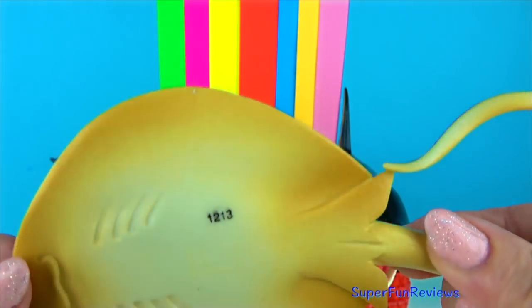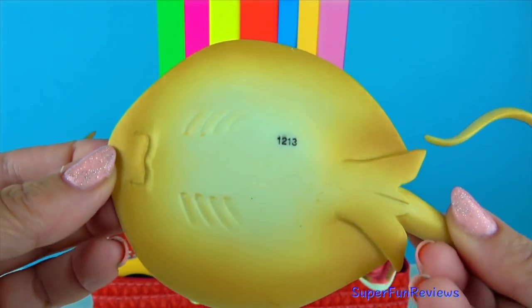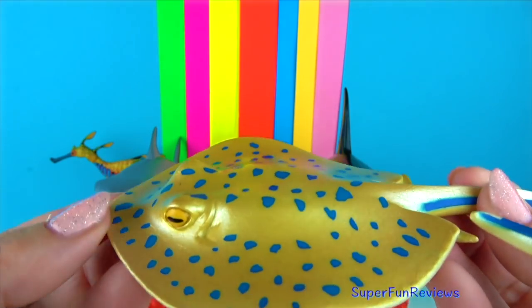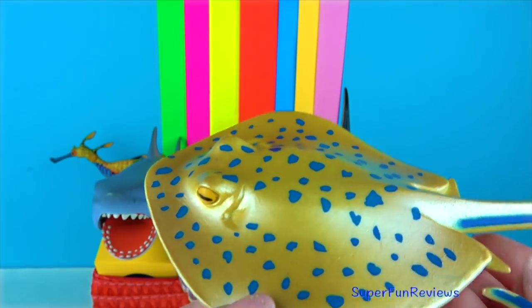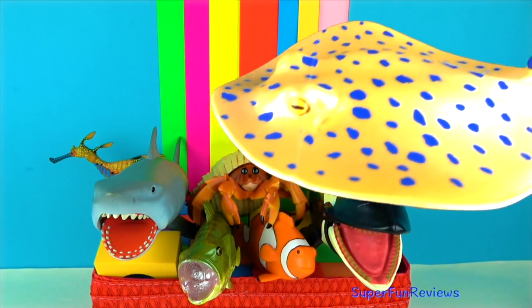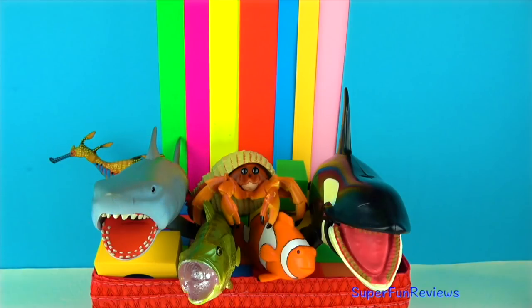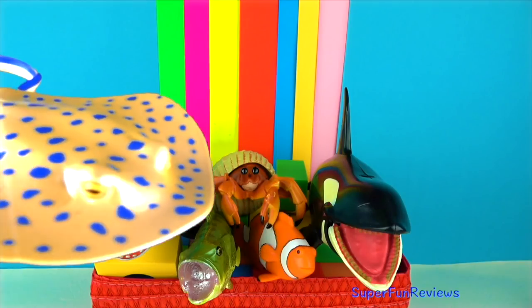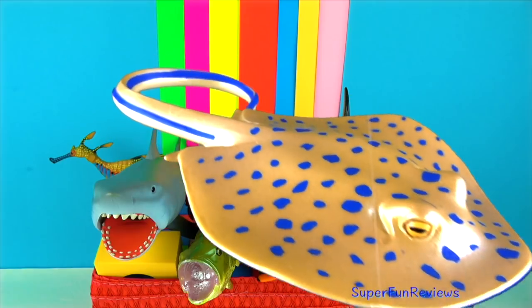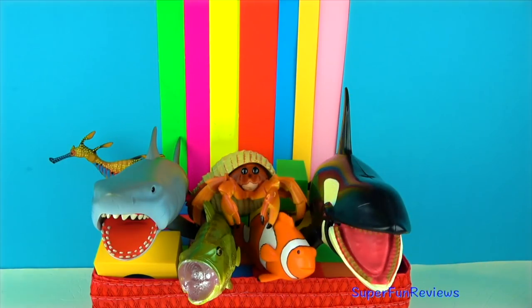It can grow up to 28 inches long, including the blue-striped tail, which has one or two venomous spines. Its yellow eyes have an excellent field of vision. The holes above the eyes are called spiracles, and they're used for breathing. The snout is rounded, and the mouth and gills are on the underside of the body. The mouth has two plates that can crush crab shells, prawns, and mollusks.